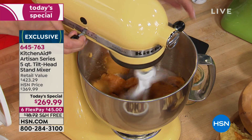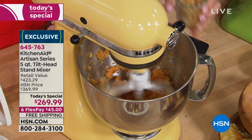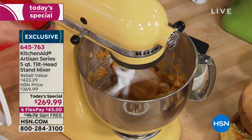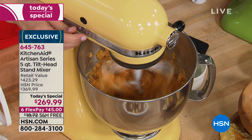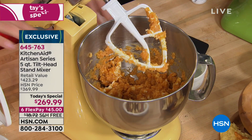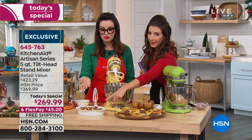Perfect. Let's do it. And I'm taking butter right out of the fridge. If you've ever worked with butter right out of the fridge, it's a pain. This really just breaks it down in a second. We've been stirring this up on speed 2 for all of maybe 15 seconds. You are done. This sweet potato casserole is ready to go in a dish. You can freeze it, and then take it out, top it off with some beautiful pecans and some marshmallows. It's ready to go in 30 minutes.